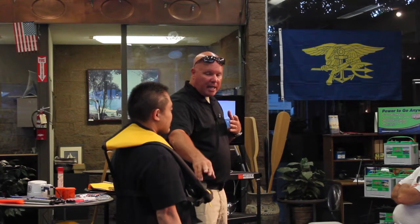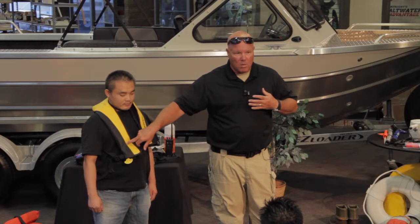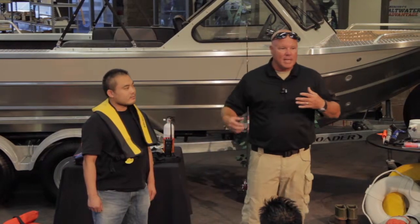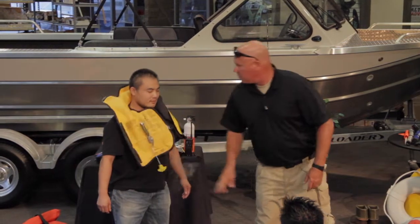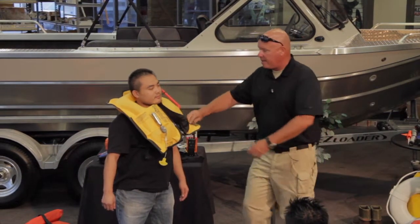But what happened, because I had the life vest in automatic mode, it immediately inflated when the boat turtled and the boat filled up with water. So I'm driving the boat, and as everybody else swam out of the boat, this is what happened. Okay? It did that.